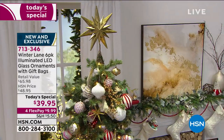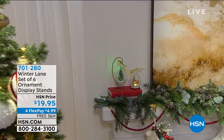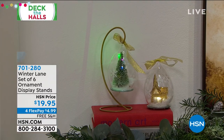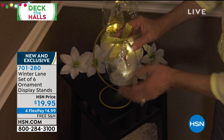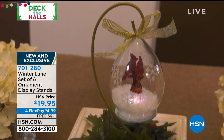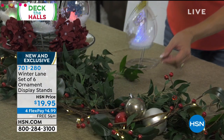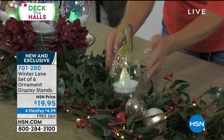Now, you notice our one ornament, and maybe I'll bring it over with me, that we had hanging on these beautiful ornament stands. Now, these are popular every single year. You're going to get six of them, so that they will go with every single one of your ornaments if you're getting the Today Special. A lot of you like them just to display your favorite special ornaments. So they are metal. You get all six. We have them in the gold finish you see here. We have them in a black finish, and we also have them in silver. They're 9 inches high, and they have a 4-inch base.